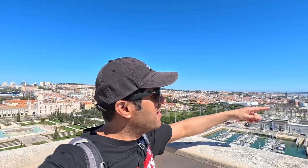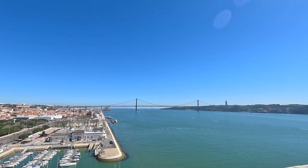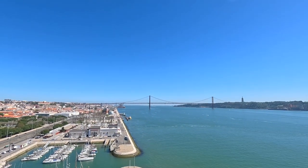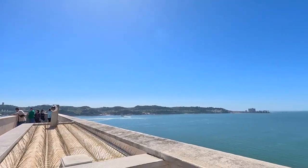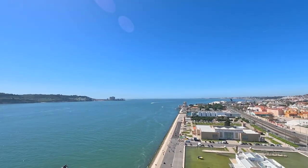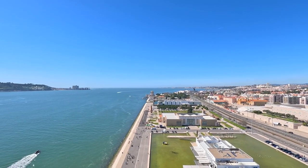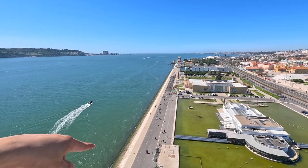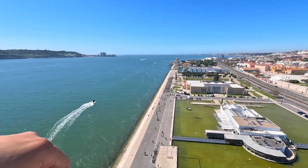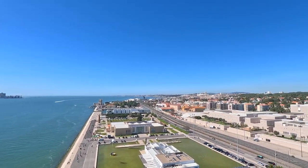and that is a beautiful bridge right there that looks like the Golden Gate Bridge in San Francisco. And let's see, over there is the Belem Tower, and that is where I'm gonna go next. And it's about a 15 minute walk from here. You can walk along the river, Tagus River, right there. And that will be my next destination.